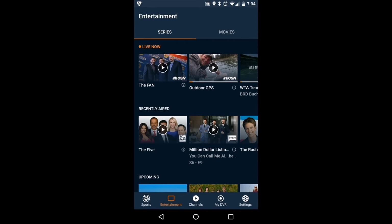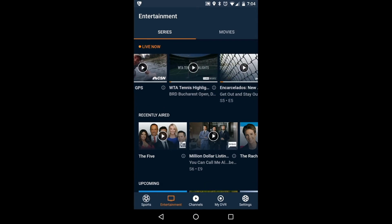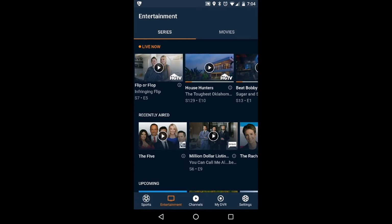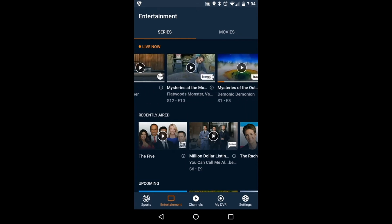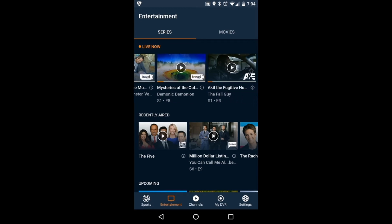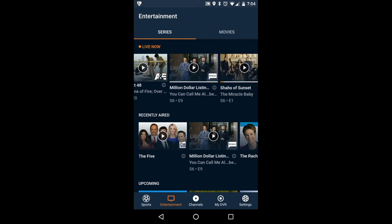So we tap on the entertainment tab, and we are dropped into the series. So up top, horizontal moving interface allows us to scroll through all the programs that are live right now with a yellow, orangish line representing how far through the show it is. Very straightforward.